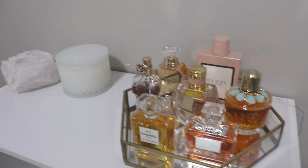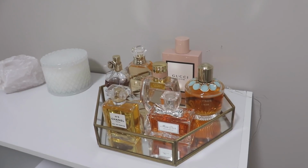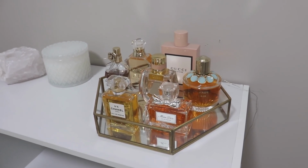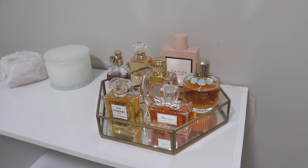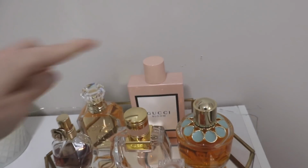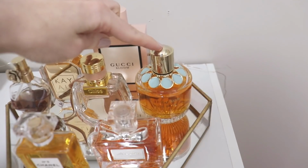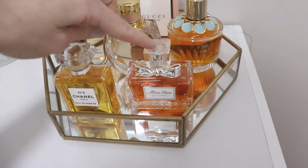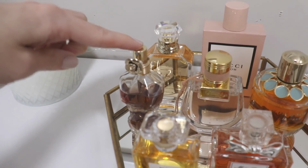To the right, I do have a little gold mirrored tray, and I just have a few of my perfumes on it. So there's not necessarily any rhyme or reason. They're not my favorites or anything like that. I kind of just grabbed what I thought looked cute. So in the back, I have Gucci Bloom, Kale Citrus, Chloe Nomad, Girl of Now from Elie Saab, Miss Dior Eau de Parfum, Chanel No. 5, as well as Jean Paul Gaultier La Belle.